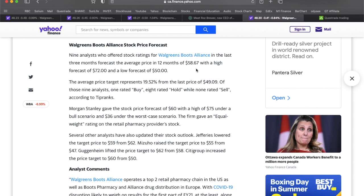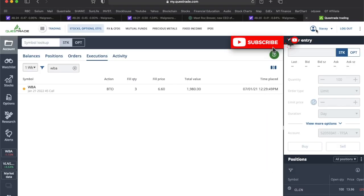Now I personally think this could even be a little bit conservative based on the new leadership and guidance from Roz, and I think this could easily be a $65, $75 company within the next 12 months. So that leads us into the next page here, you guys, which is actually what I just did in my public account. I took out 3 call option contracts on Walgreens Boots Alliance with a January 21st, 2022 expiration date. Now these are $45 strike calls.